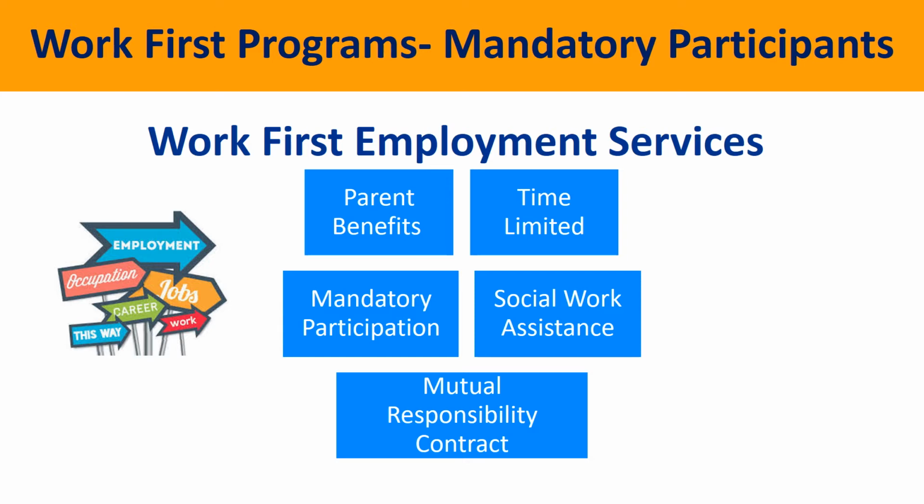An example is, Mary has 2 children aged 2 and 5. Mary wants to get certified as a nurse's assistant. She attends SPCC Monday, Wednesday, Friday from 8 to 11. In addition to this 20 hours, Mary will job search 15 hours a week for a part-time job from 1 to 3 p.m. Mary must complete all 35 hours a week to be able to receive her monthly check.